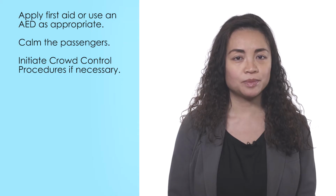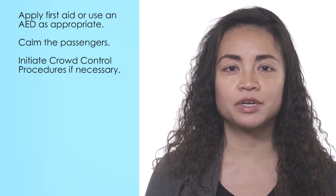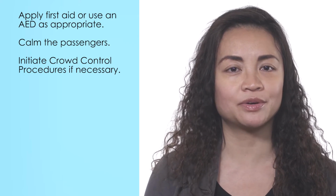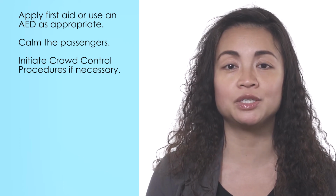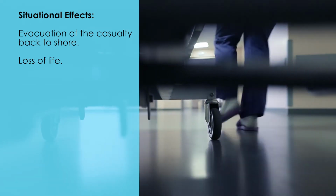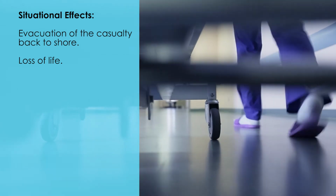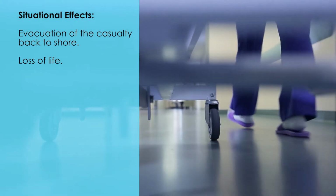The other passengers might be frightened after seeing something like this happen, so calming and crowd control procedures might be necessary while the casualty is being attended to. Depending on the nature of the emergency, the casualty might need to be evacuated back to shore, and depending on the reaction of the crew and emergency responders, loss of life may occur.